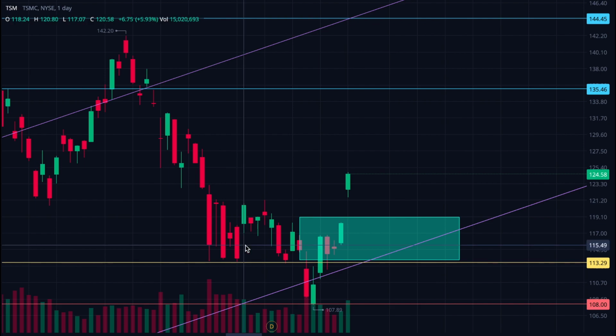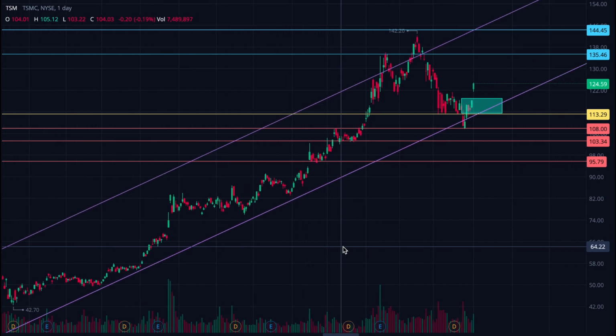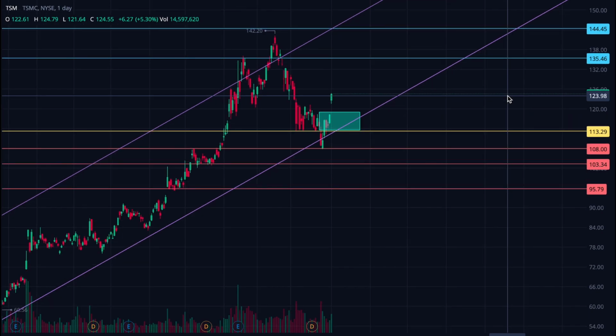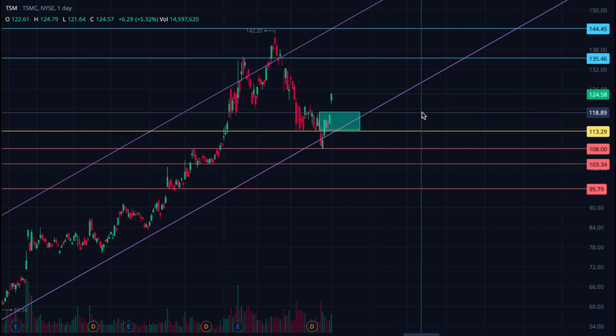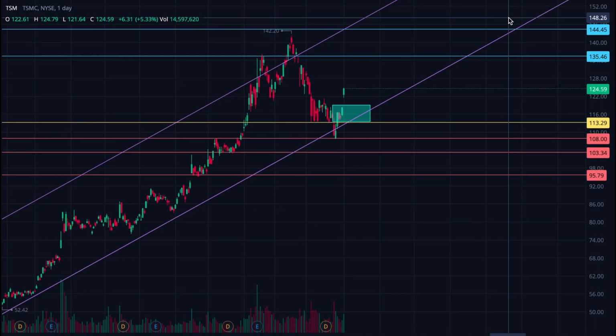With TSM, I dip bought it here, as we were talking about, at the bottom of this very long-term channel that it's been holding since 2020. And so having dip bought it there, it's jumped up here. It did leave a big gap here, so we'll see if it pushes itself back down and retests the bottom soon. If so, that would give another dip buying opportunity at the bottom of this channel. But basically, my plan is to just keep dip buying the lower bound of the channel. If it falls out, I would be looking for it to stabilize around that 113.29. And if it does, then I would take that as an opportunity to average down and look for a new channel to form. If it continues up the channel, my two price targets are 135 to start trimming and then 144 for my ultimate upside for this initial play.